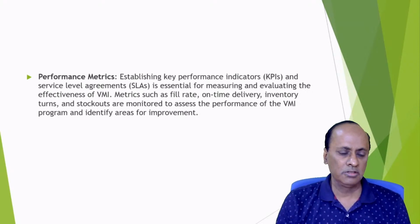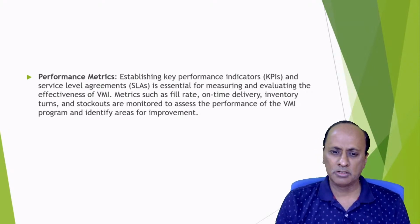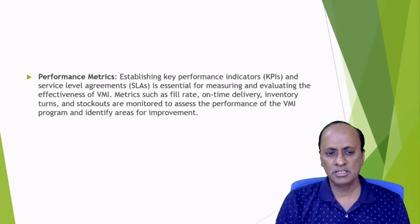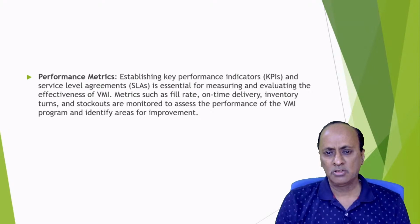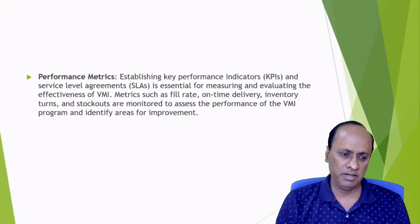So we also measure whether the VMI is working properly or whether it is fulfilling the objective of the customers or not. So we form certain metrics or indicators through which we measure the performance. These indicators are called performance metrics, and these are also called key performance indicators and service level agreements.